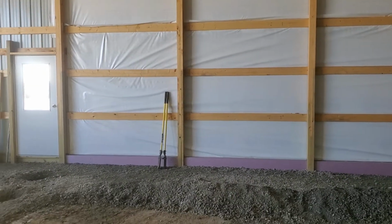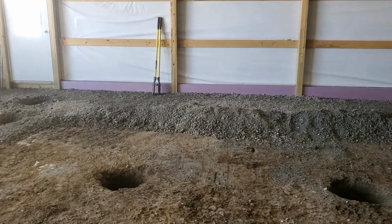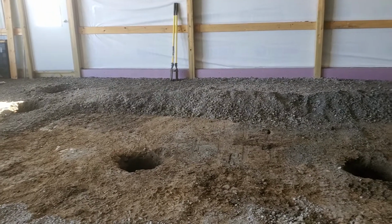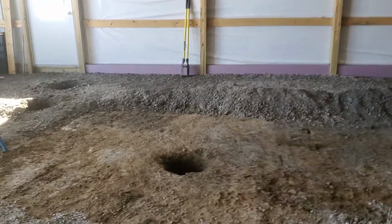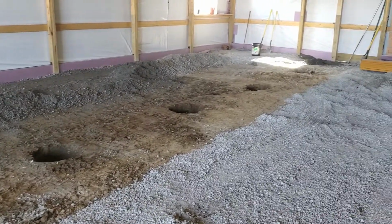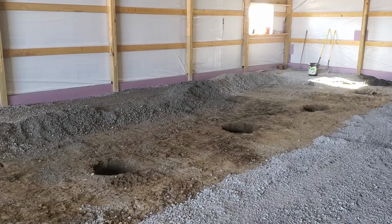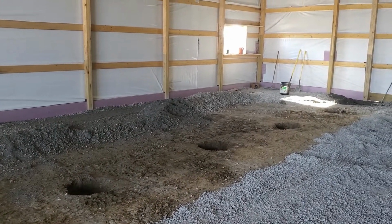So I don't know, the overall footprint of this is 13 by 48 is the dimensions of it, and then it'll be 2 stories in there, so it'll be around 1,200 square foot total of finished area in that when we get done.